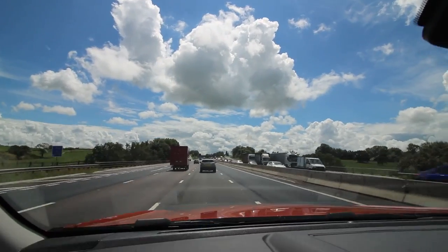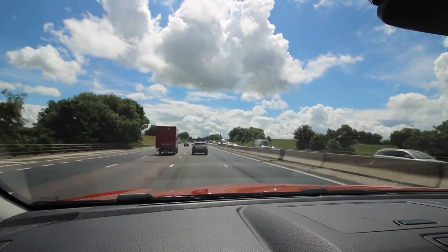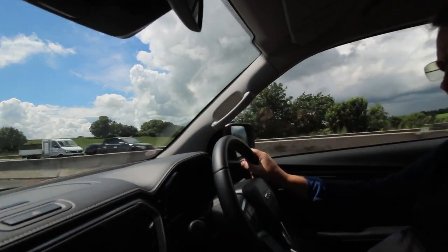The lane keep assist and other safety measures on this car can be a little overzealous. If you start indicating left and it's detected something, it will not let you go left, and it almost battles with you. You can override it, but it's pretty strong.